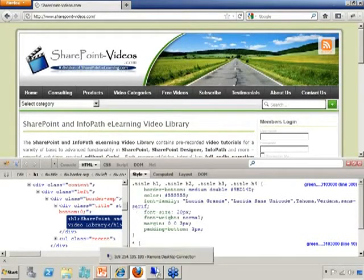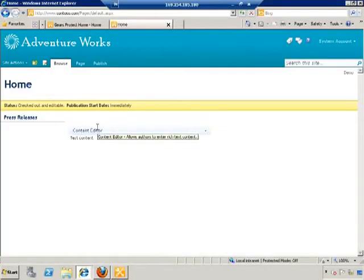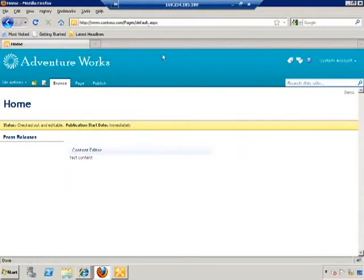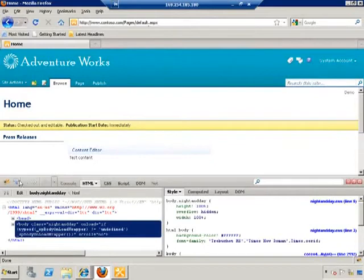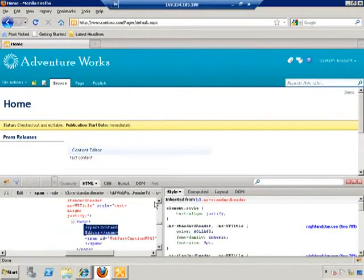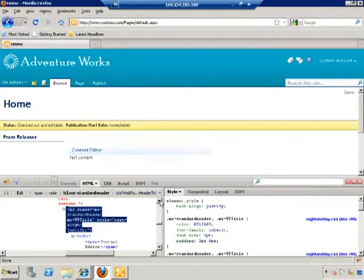So let's say I'm gonna switch now back to my SharePoint site, and I want to do the same thing for my content editor web part here. So I already have Firefox opened with the contoso.com in it. It's still using the wrong layout, so I'm just going to refresh the page. Now it's fine. I'm going to press F12 to open the Firebug, and then inspect this web part, Chrome or title of the web part. So you can see the structure of the web part is pretty complex, right?